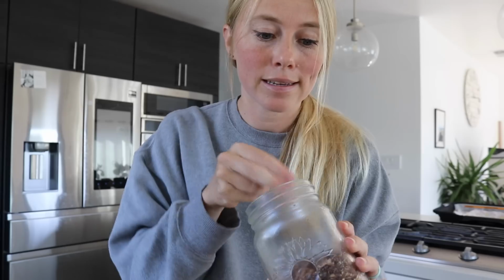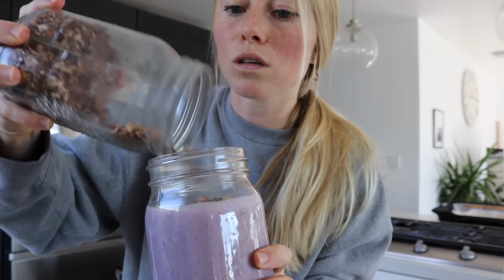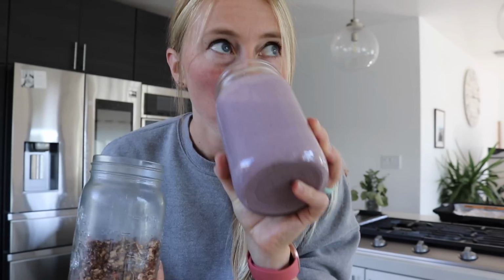I have my smoothie, and then I'm just gonna top it with some homemade granola. It's made out of various nuts and some seeds, as well as some cacao and some coconut oil. So no grains, no sugar. This was from my most recent 6-week summer meal plan, but I added in some cacao, and it's so good. I like to just add in some for some crunch.